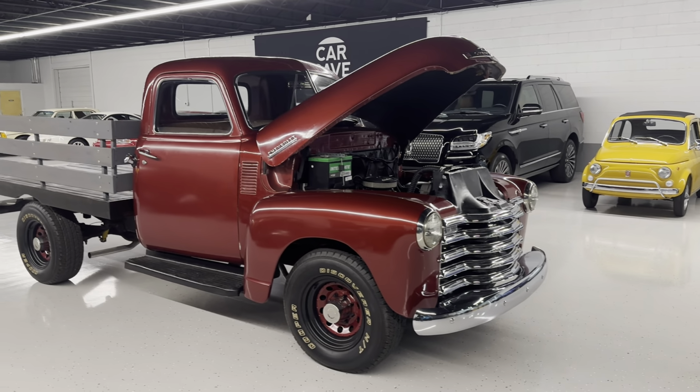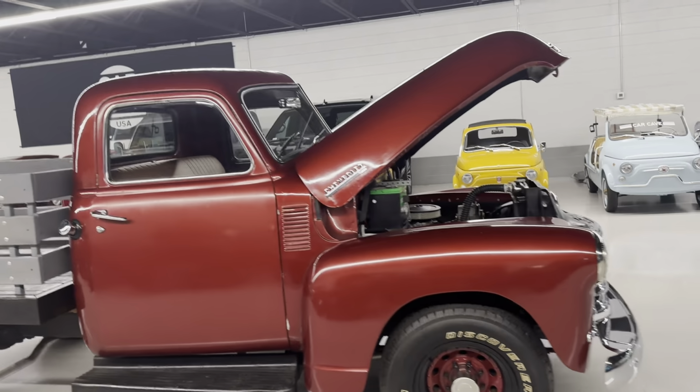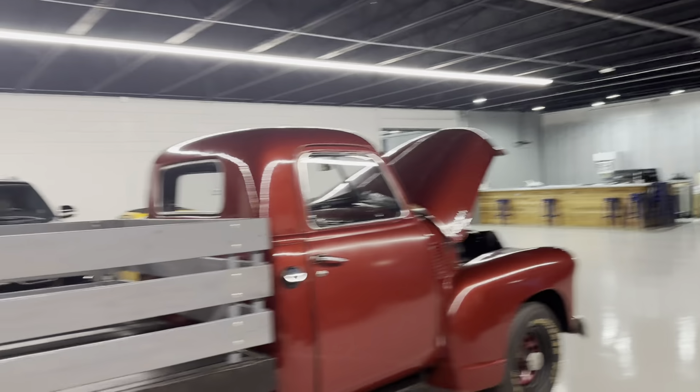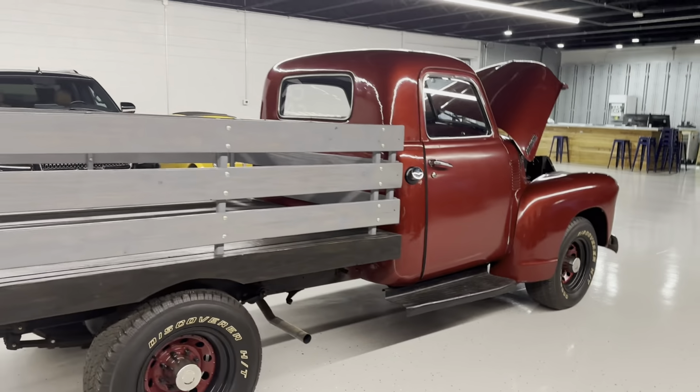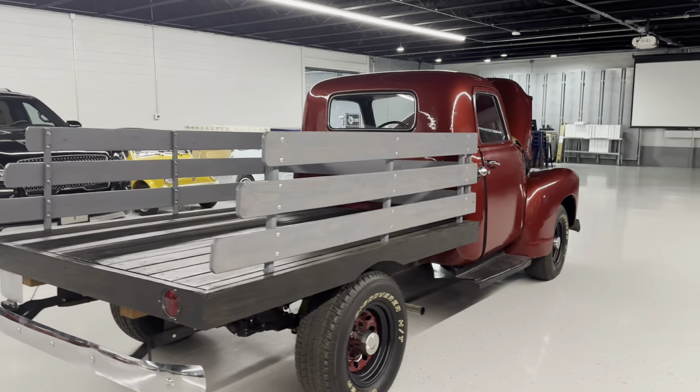So it's Friday night, you're here in Car Cave. We love doing our videos after hours, so the doors are shut, nobody's bothering us. We've been doing some construction over here, so it's a little bit of a mess, but this is our 53 Chevy 3600.